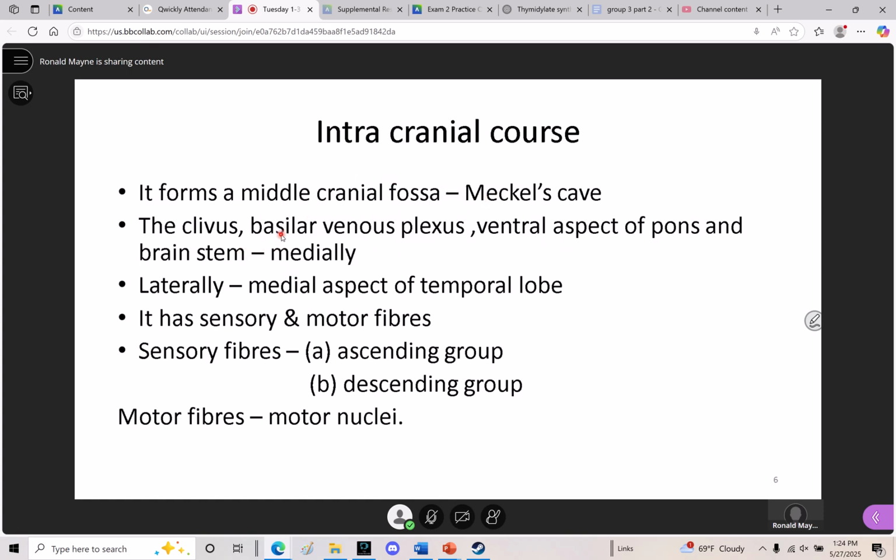And again, think about that nerve comes out on the lateral side. Out lateral, you're going to have part of the temporal bone. The nerve has both sensory and motor. The motor actually is going to come from the mandibular division. Fibers, as they enter the pons, will ascend and they will descend.